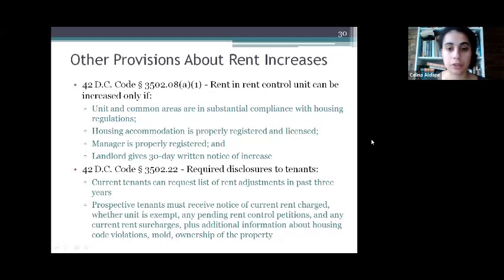And finally, and this is an important one that I see violated a lot, the landlord needs to give 30-day written notice of the rent increase. So first of all, I just want to make clear, if the tenant is within the period of their written lease, like if they've signed a 1-year lease that says your rent is $1,000, the landlord, while that lease is in effect, cannot increase the tenant's rent, even if they would otherwise be able to take a rent increase under the general adjustment of applicability, because they're within a lease term.